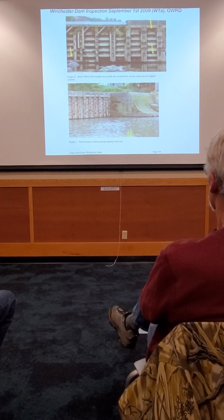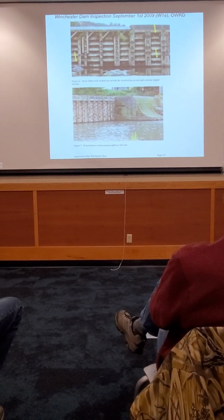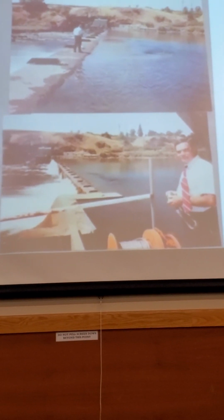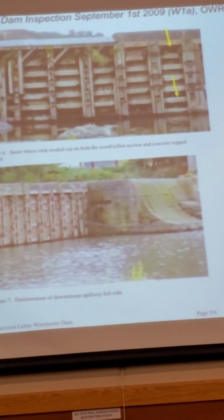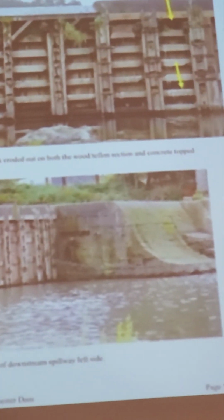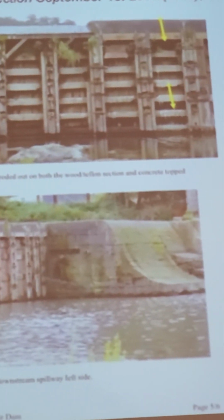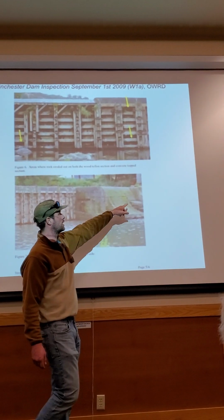Interesting look. Again, this is the timber crib that was built 130 years ago. There's been some repairs to it. Now, wait, going back for a second, forgive me, Kurt. Is that the backside that the water pool is against, or is that the front side that the water cascades over? Front side that the water cascades over. You can see the bell curve and the roller gates are over here.